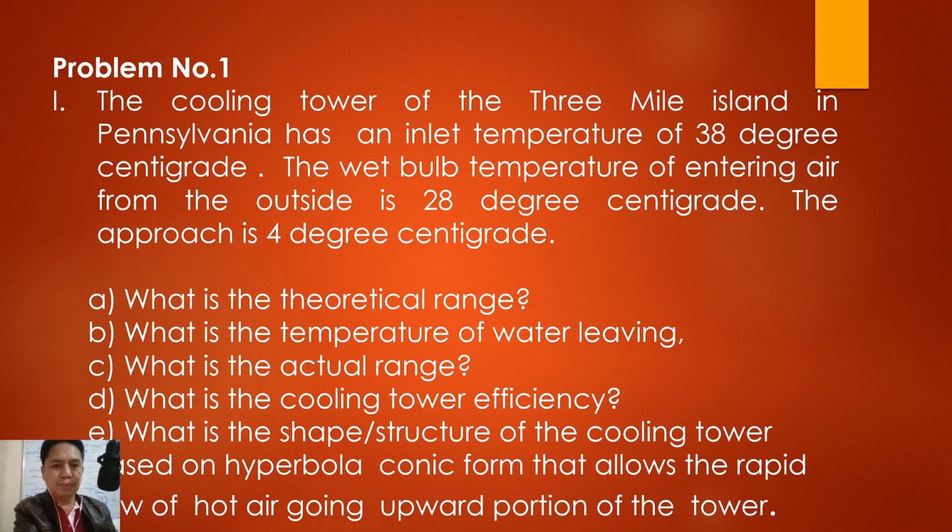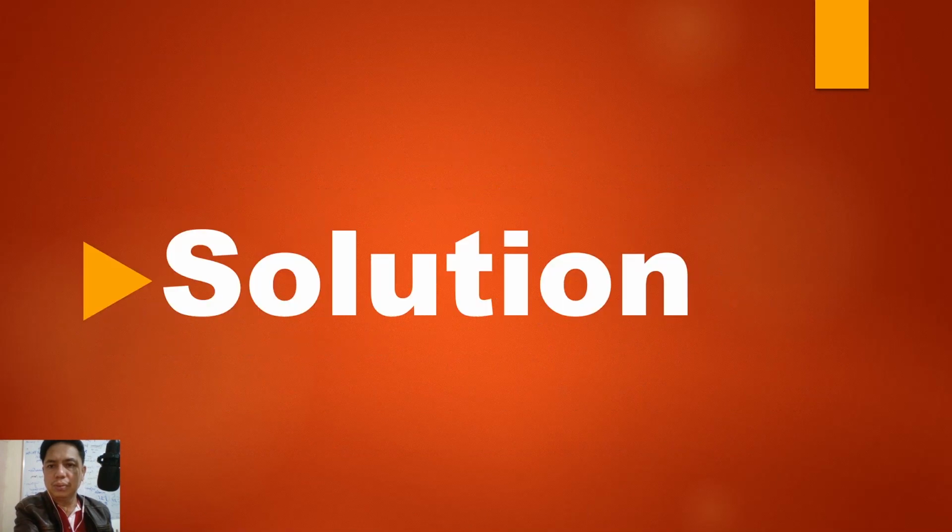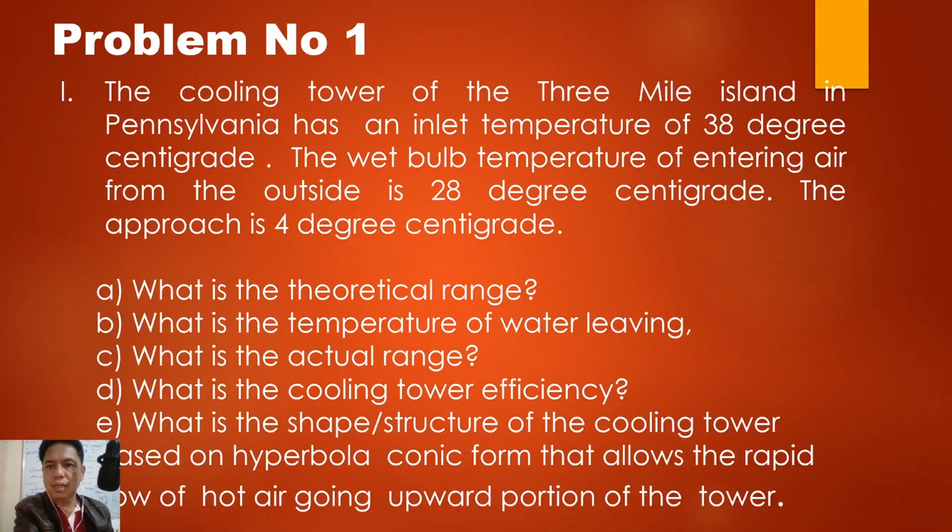So first we have to jot down the given, and we will be using this blank page. So here 28 degrees centigrade, then 38 degrees centigrade, right? So we are going to do that. Let me draw the cooling tower.